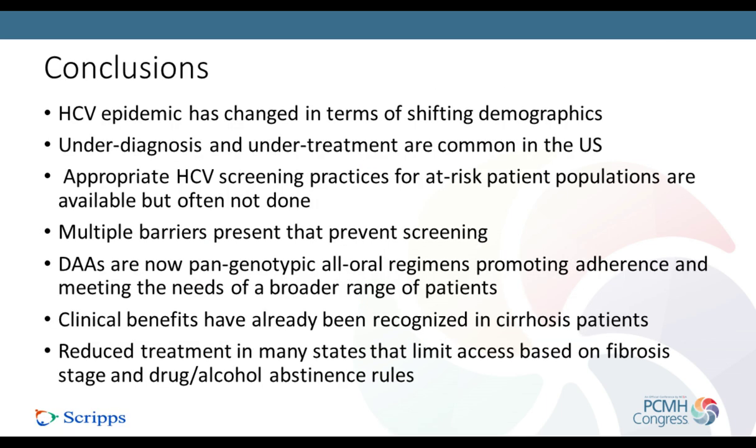So in conclusion, the hepatitis C epidemic has changed in terms of shifting dynamics and demographics. We still underdiagnose and undertreat patients. Practices for at-risk patients have been available for the last 6 years. We're not very good at doing them, though. There are lots of barriers that prevent screening. Therapies, I think, are no longer a problem.